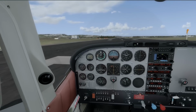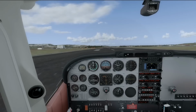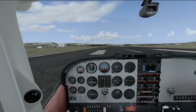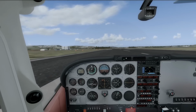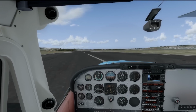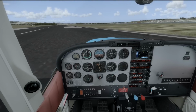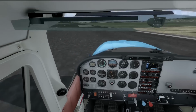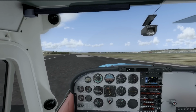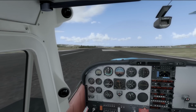Full rich. All lights off. Slowly advance to 2300. Oh lovely, my rudder pedal is stuck. Wonderful. Well, this is one of those things that happens every now and again, especially if you run with rudder pedals. So now I gotta get lined up again because literally my rudder pedal was stuck.